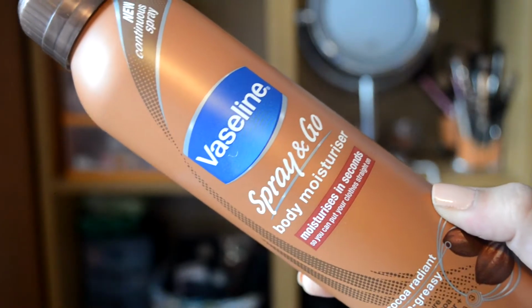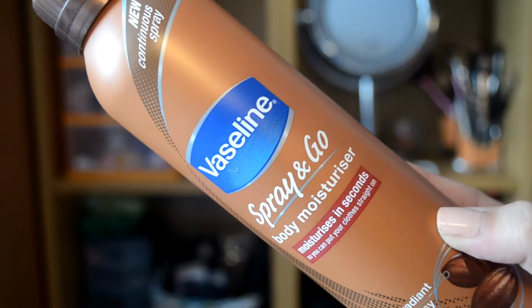And then also as a lazier one is another glossy box item, I think from a few months back, the Vaseline Spray and Go Body Moisturiser, and it's just super easy. It's got the little nozzle where you just spray it out, so I'll show you now. It just sprays out and then you just rub it in. It takes 2 seconds, it's so easy, it's so quick, and I've been going for this when I know I need to moisturise but I've just been lazy. It's a really quick way to do it.